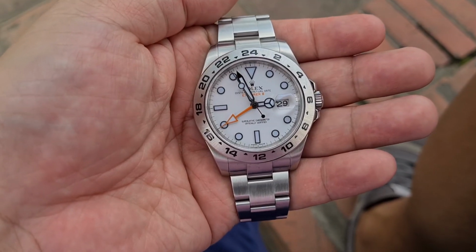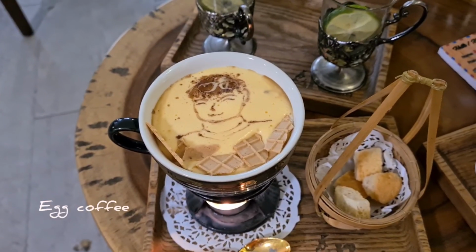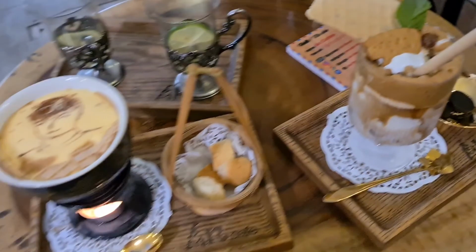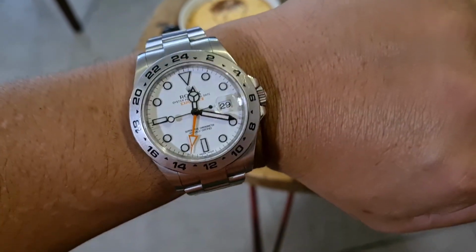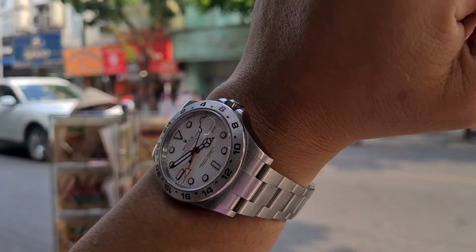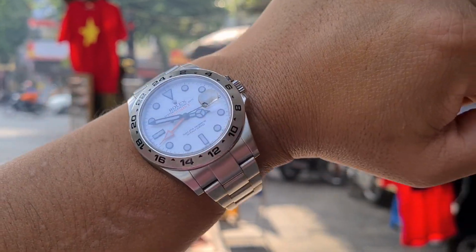So why the Explorer 2? First, the obvious reason of tracking dual time zones. Although granted there is only a 1-hour time difference between the Philippines and Vietnam, it still felt cool to switch the hour hand 1 hour back and see the local hour not align with the time at home when we landed in Hanoi. The fact that you could do it without stopping the watch just made it more awesome.